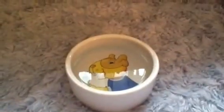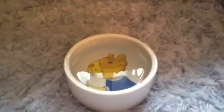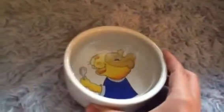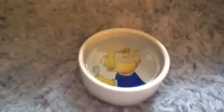So firstly, hedgehogs should have fresh water available to them at all times. They usually enjoy it being given in some type of a watering dish. So that's what my hedgehog prefers.